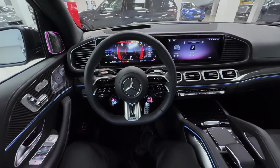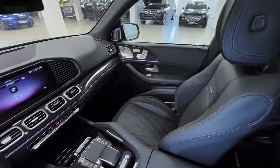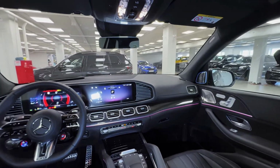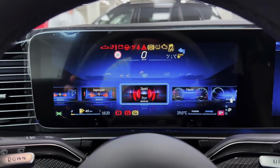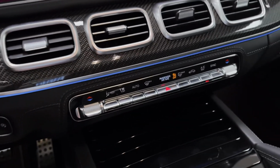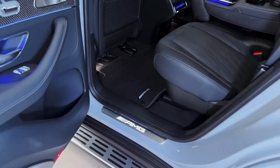Consumer Reports has expressed concerns about Mercedes's reliability in recent years, particularly with electronic systems. When repair bills can exceed $3,000 for air suspension issues, the luxury experience can become expensive quickly.